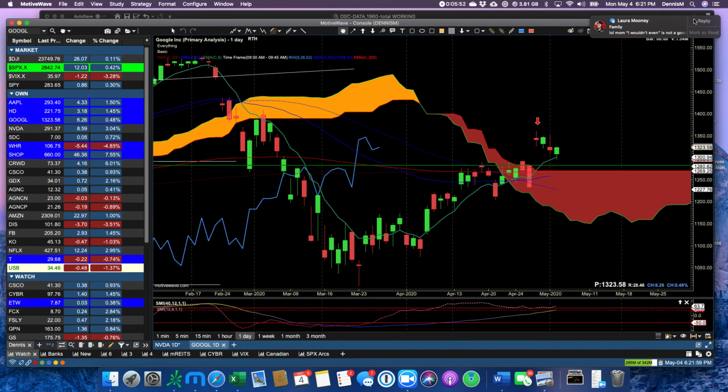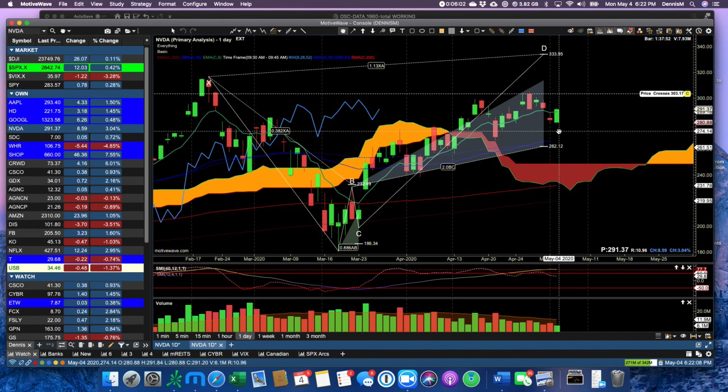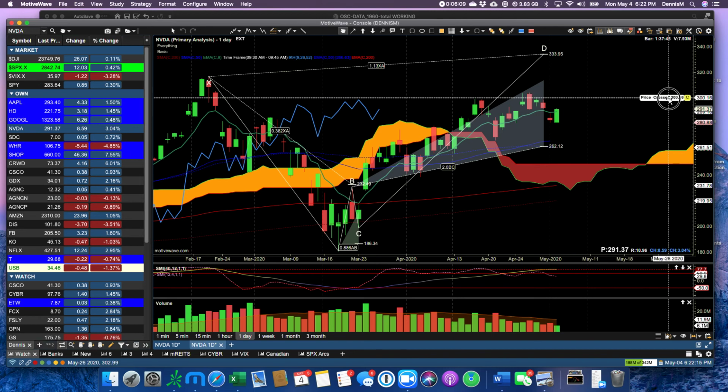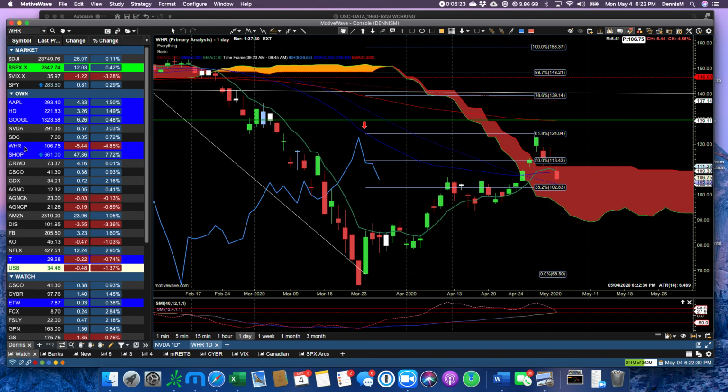Google, there's Google, volume, pretty low, not very convincing. NVIDIA, big day, big turnaround, so I'm pretty excited about that. I'm still waiting for it to make new highs. I'm going to move my marker down to right here, my alert down here. When it passes 300 and comes back to confirm 300 on a test, that's when I'm going to add more contracts. Whirlpool down $5.44 now into the cloud.